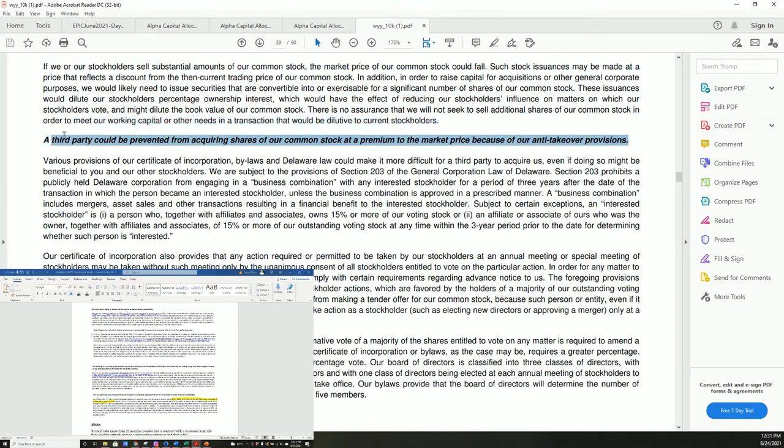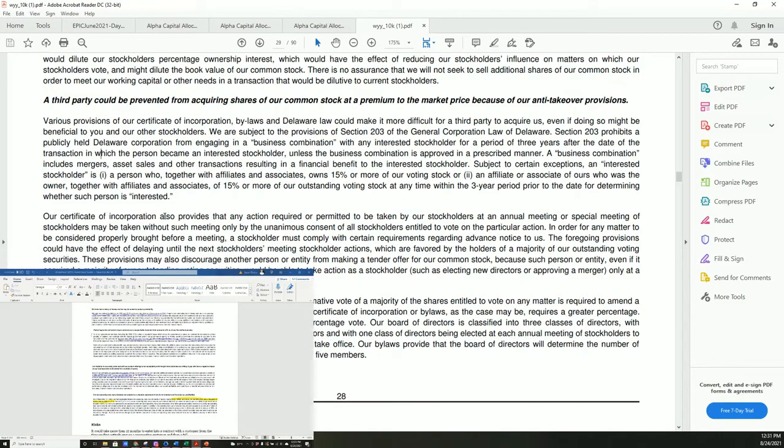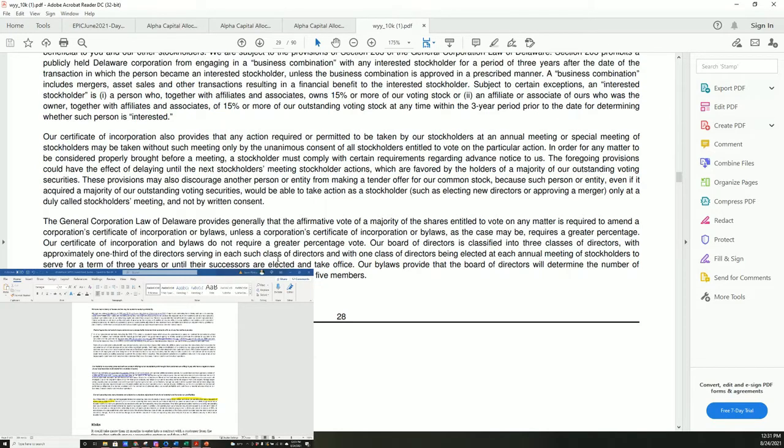This you'll see on occasion as well. A third party can be prevented from acquiring shares of our common stock at a premium to the market price because of our anti-takeover provisions. Okay, let me scan through this. So this just protects them. These kinds of things are also, depending on how strict they are, called poison pills. It's to keep people away from taking over the company. But generally, if it's a friendly takeover, this kind of stuff can be accommodated. This is more for the hostile, quote unquote, takeovers, where things aren't necessarily as friendly.